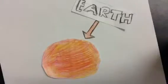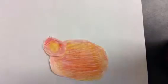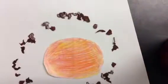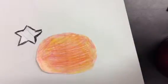Gravity pulls dust particles together to create a ball of fire 2,000 degrees called the Earth. A young planet the size of Mars rushes towards the Earth. From the explosion, a ring of debris formed around the Earth. The debris came together to form the Moon.